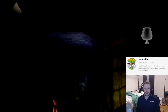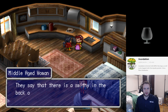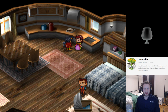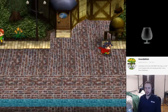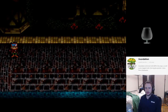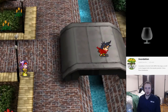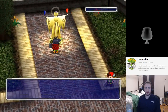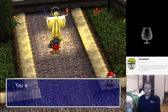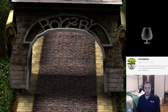What we got in here? What you got? What you want? Middle-aged woman, fantastic. Smithy in the back of the Lucent Cave. Wow, that sure is useful. He forges weapons with living spirits. That's awesome, but at the same time, you can't help but wonder, is that not a little fucked up? Because what if that spirit just wanted to be laid to rest? I think everyone is in love with Jabil here, so I don't know if this makes sense for me. I don't understand the statue dynamic just yet, but hopefully we'll get there.